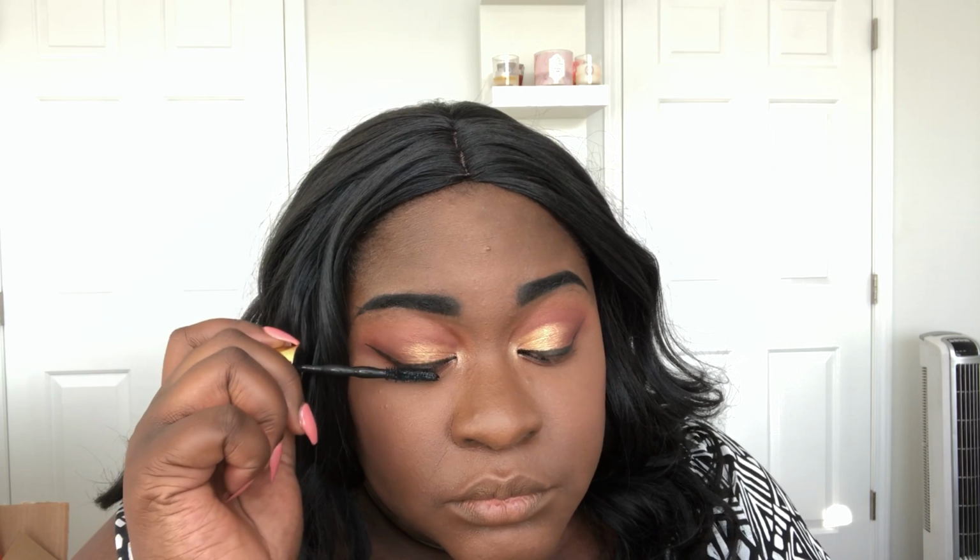So for mascara, because you know I ain't good with falsies, I don't know how to put them on well because of how my lashes are set up. So I'm going to be using Shayla's mascara. It's a good mascara, but I have no lashes, so it's almost pointless. But I'm going to try anyway.